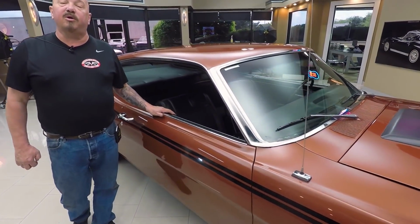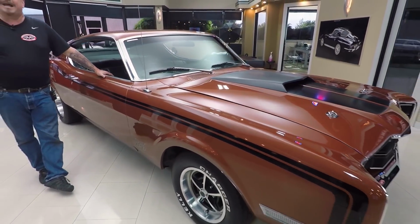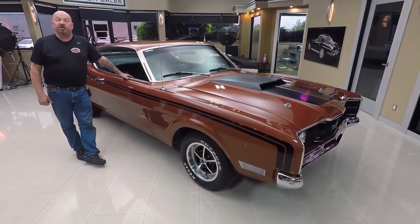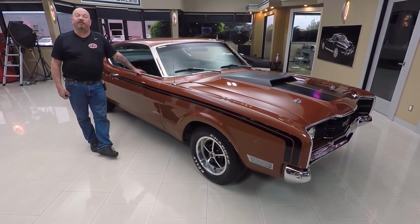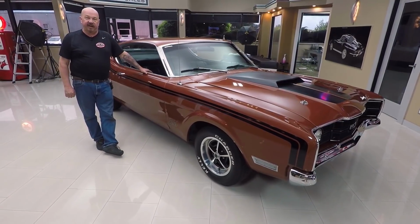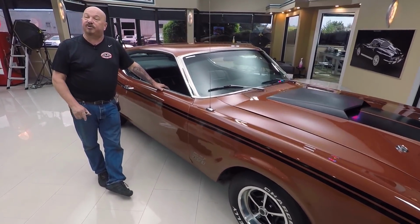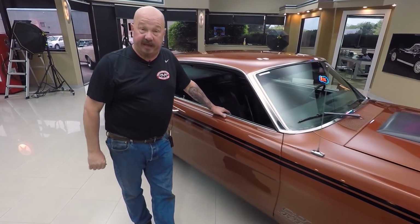Now, at Vanguard Motor Sales, all of our cars we own. We are not a consignment dealer. So you can bet we check them out before we buy them. I'm involved in buying every one of the cars here at Vanguard, so that means you're getting my 35-plus years of experience in the muscle car industry, helping you pick out your dream car.